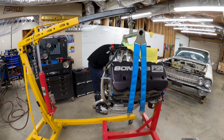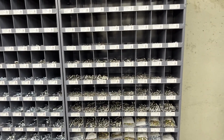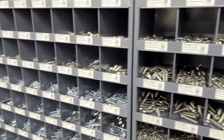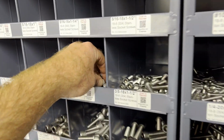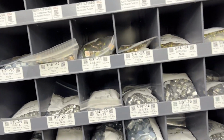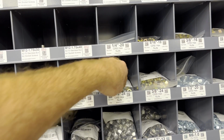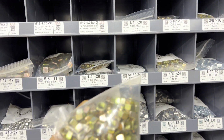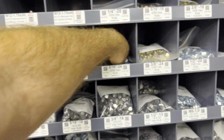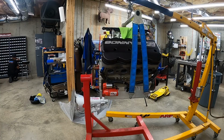All right, these are 5/16 fine thread. I have those now. Let's go to the hardware store. Yes. I have a veritable hardware store here. Stainless steel, grade 5, grade 8, metric, standard, socket head, hex head. It's all here. All right, we need 5/16 24 fine thread nuts. 3/8 24, 5/16 24. There we go. Boom. We have it in both regular and lock nuts. We don't need lock nuts right now. Regular will do.